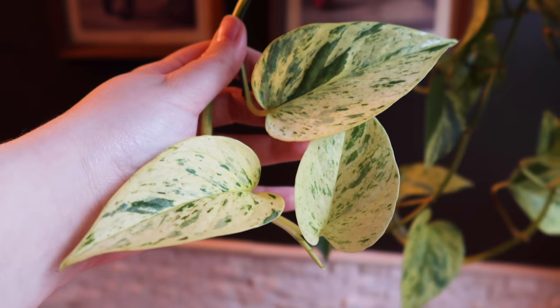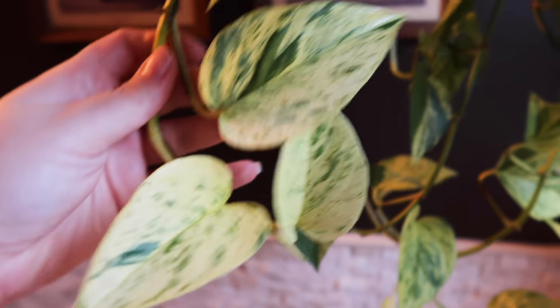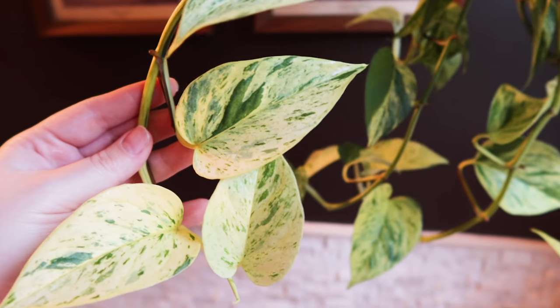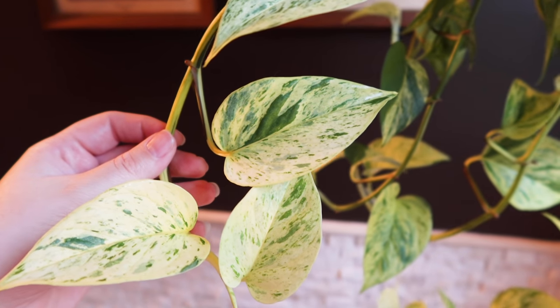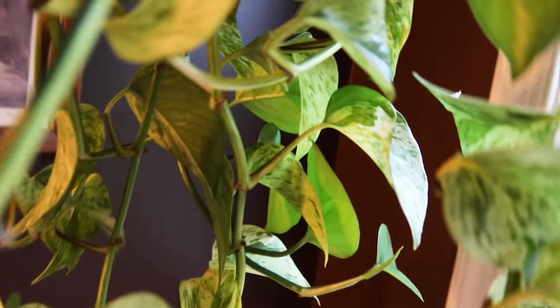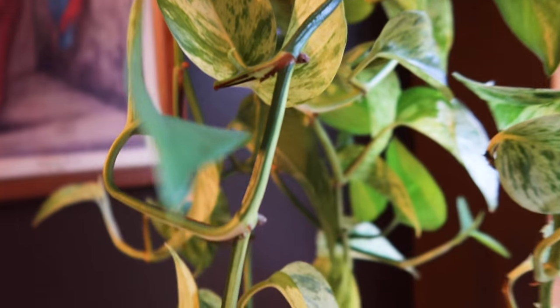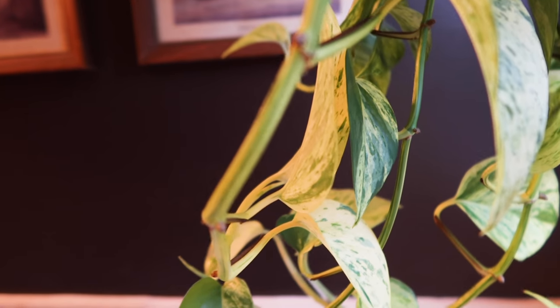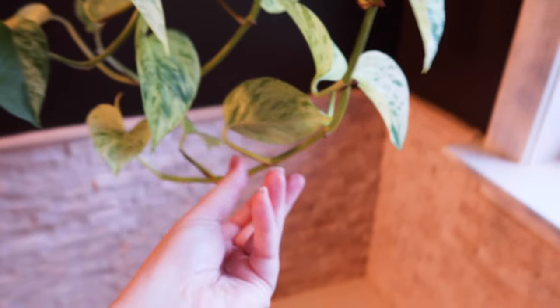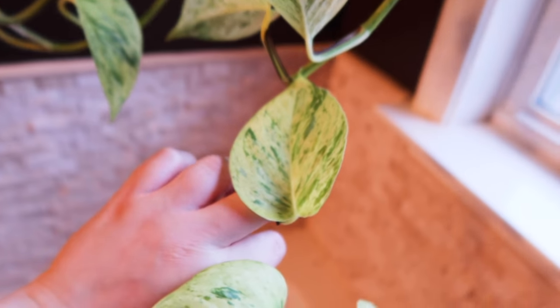So that tells me that the window is definitely a benefit, but that it does take time to work because she had been reverting for a long time. And I chose not to cut that leaf off. But now, as you can see, her stem was so green here, turning into this almost completely white color. And I'm kind of amazed at how she's been growing. She looks phenomenal.